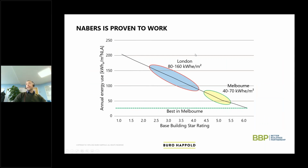Why NABERS again? It's proven to work. In Australia, it's been mandated for office buildings over 1,000 square metres for over 10 years. During that time, they haven't mandated a performance rating. They've just mandated you have to do it. And they've seen their buildings go from pretty much where London's energy use is.